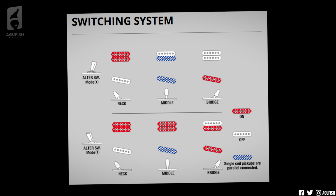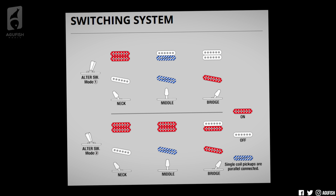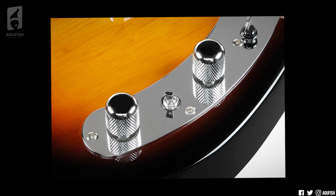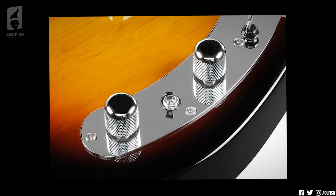I'm just gonna throw up an image of the Dynamix 5 configuration diagram because that explains it a lot better than I ever could. Basically, you get a ton of different pickup configurations compared to your standard Telecaster. And those are just the standard AZSs. We haven't even talked about the signature versions, of which there are 2.